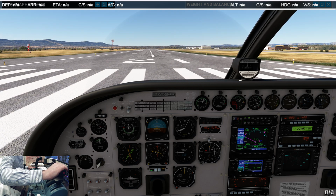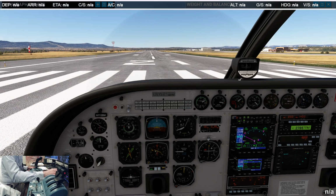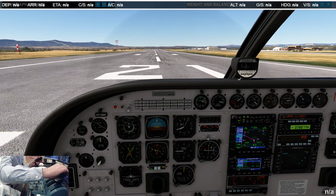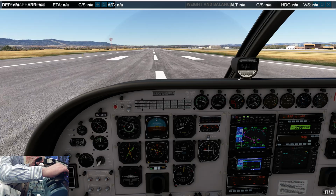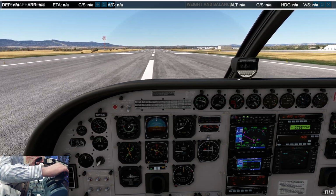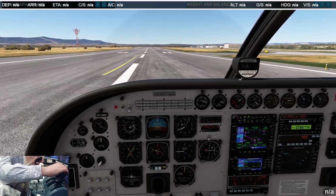Interesting. Let's go ahead and set the torque. Let's see it increase. Brakes are off. There, yeah, the torque is increasing. Interesting. Airspeed's alive. Oh, look at that torque now. It's 18. Airspeed is definitely alive. Wow, 19.